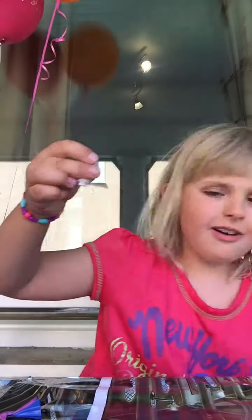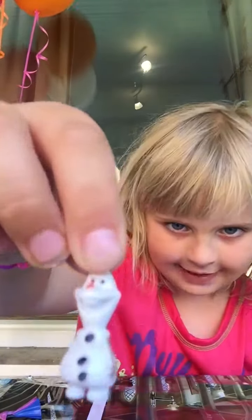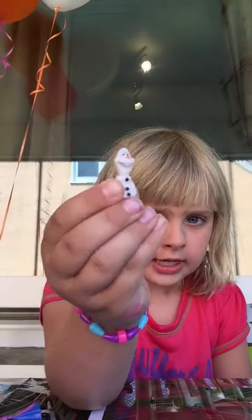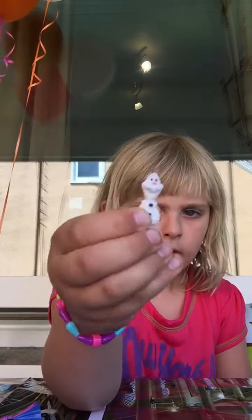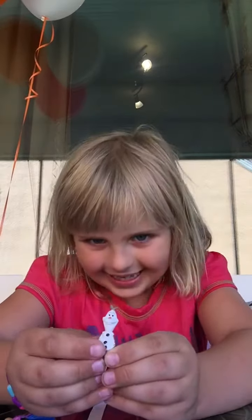Now it's time for Olaf! Olaf, Olaf, Olaf! Oh, he's so cute! Hello, hello, hello! I can't believe he's so cute. I know he is. And of course, it includes his little carrot nose. And look how cute he is! I can't throw a snowball at you guys. I can't just take his carrot nose off and eat it.